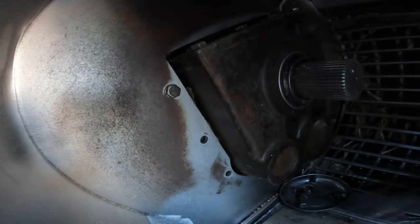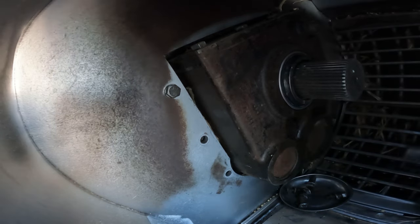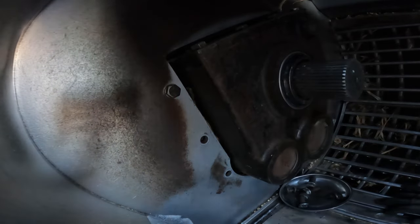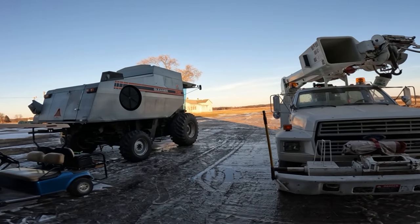Okay, there's that. And that. Thankfully, those are all grade 8 bolts. Well guys, that's got the gearbox put in the combine, and I'm going to go ahead and put it back in the shed.